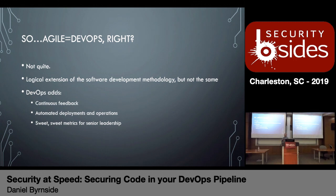So Agile equals DevOps, right? It's not quite. DevOps is that logical extension. Agile at its core is focused primarily on the development of the software, whereas DevOps incorporates not just the development and building of the software, but also the packaging on environments, the creation of those environments to host it for both testing, QA, and production, and the automation of the rollout to those environments for testing. So DevOps encompasses quite a bit more than that. Not only that, it also includes the continuous feedback. If I'm just talking about rolling code from development all the way through production, that's technically continuous integration / continuous deployment, which I'll get to on the next slide.